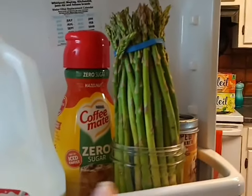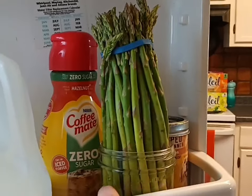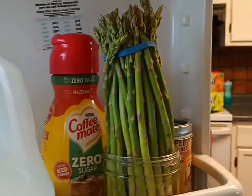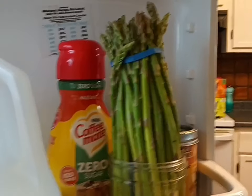I always put my asparagus in a little mason jar with some water. That will help keep it the freshest, the longest, so that it doesn't get dried out or wrinkly. Just a little tip.